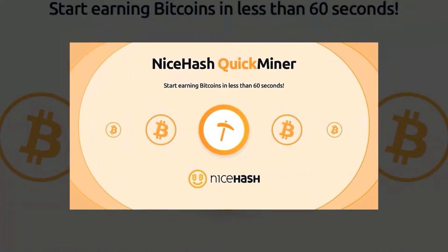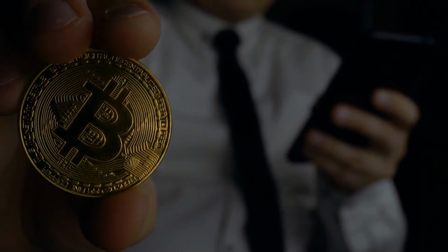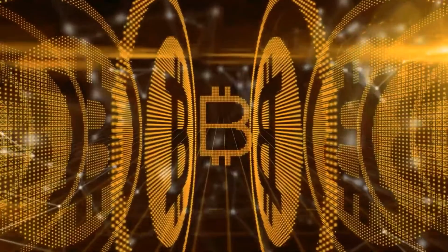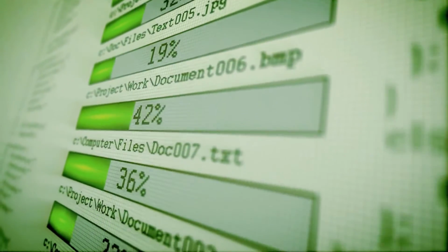Beginners will appreciate NiceHash Miner. It is very easy to use, mines multiple cryptocurrencies, and automatically chooses an algorithm which is the most profitable in a particular moment. Download the program and choose a device you would like to work with.